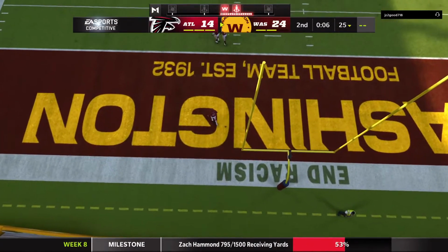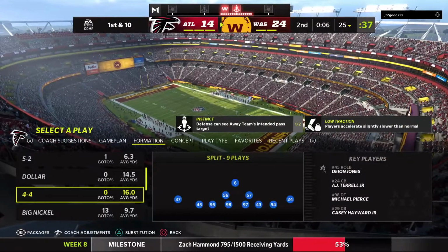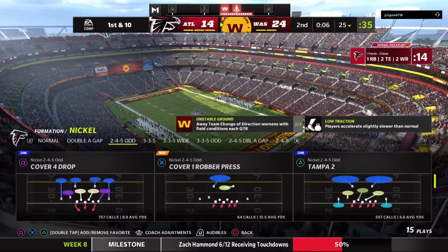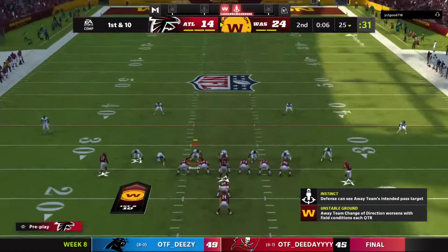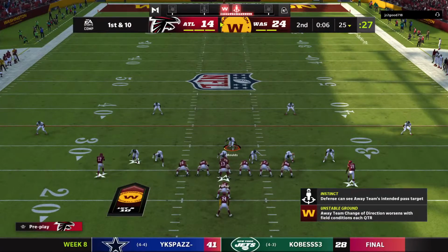And a fair catch signaled for and taken successfully. Washington takes over first and 10 at their own 20-yard line. The Washington offense at the line and ready to roll. And only 6 seconds on the clock, so time likely for just one play.